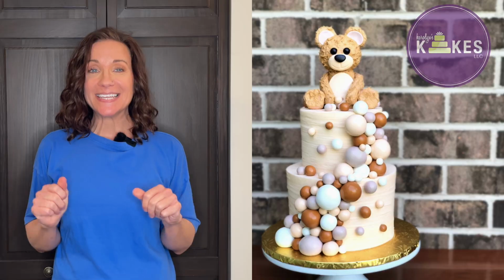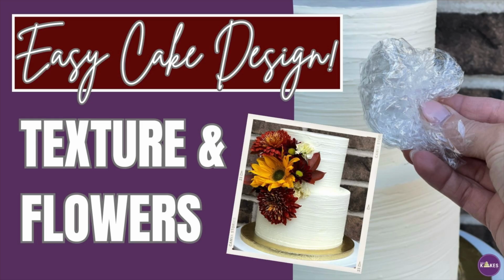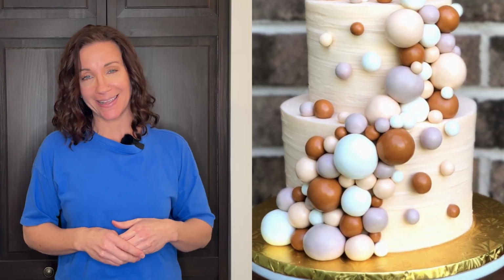But my absolute favorite cake from 2020, and I use this all of the time in my advertising and on my website, is this teddy bear bubbles cake. And I have videos showing you how to make the teddy bear topper, how to make the bubbles, how to do the textured buttercream. The bear on this one is so cute. I've made the bear so many times. Sometimes I don't like how the bear turns out, but this one, he's so adorable, and I love the colors, and everything came together perfectly on this cake.